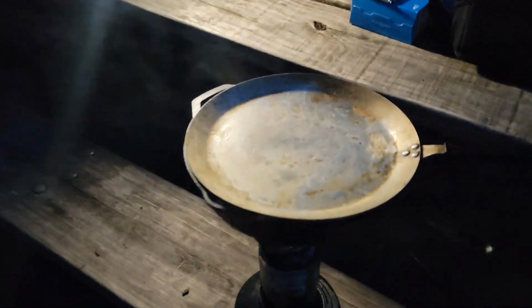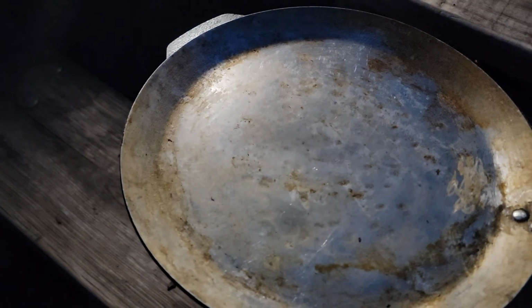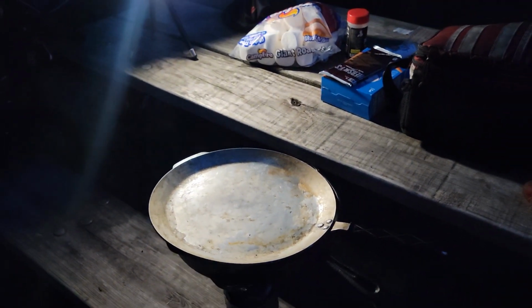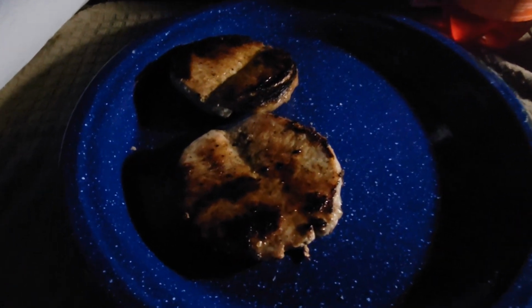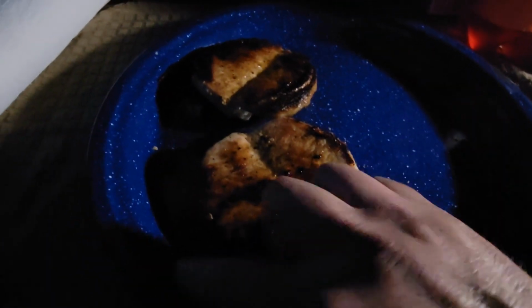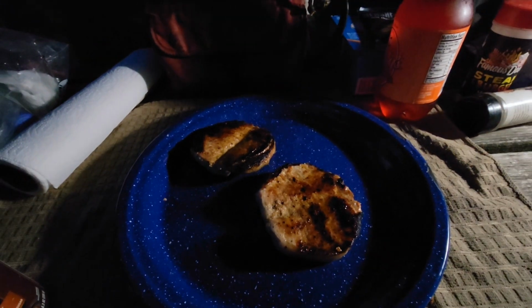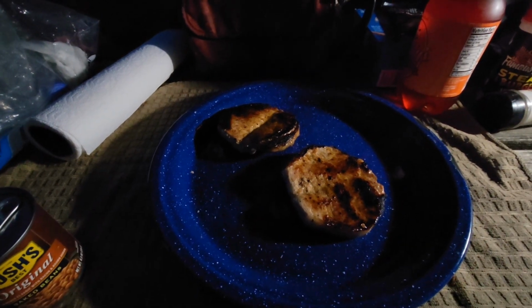Anyways, we've got these sizzling now. I'm going to flip them over in a second, and then I'll be able to eat. I'll talk to you in a little bit. Well, they may not be pretty, but at least they're cooked. Oh, man. A couple of pork chops. I'm going to take a bite of this and see how they turned out.